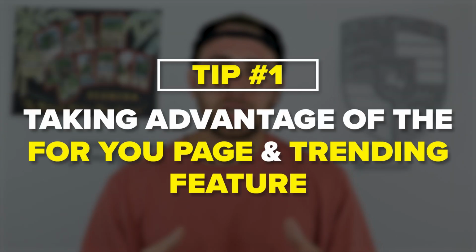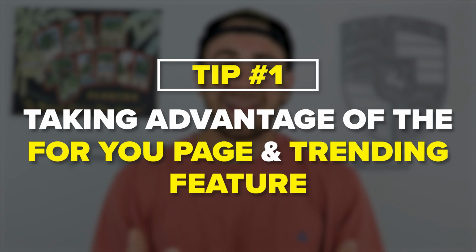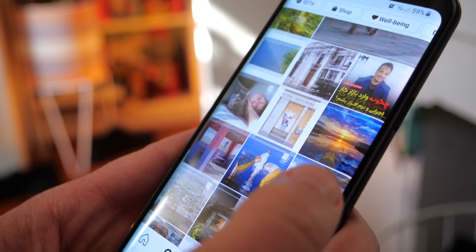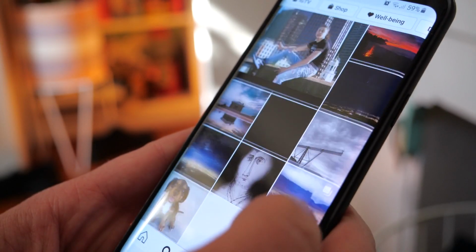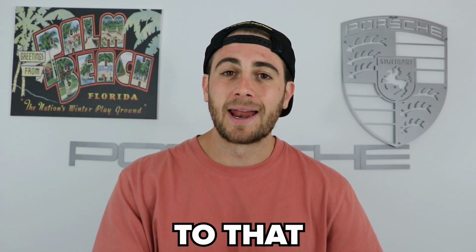Tip number 1 is that you need to make sure that you're taking advantage of the For You page on Instagram and Instagram's trending feature. If you didn't know, when you type something in on Instagram now and then click on one of the reels or click on one of the posts that end up showing up, guess what ends up happening? It completely transitions Instagram for you and only shows you trending things that are relatable to that. So you need to make sure that your content looks similar to this.